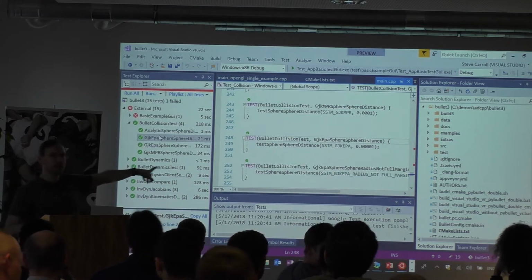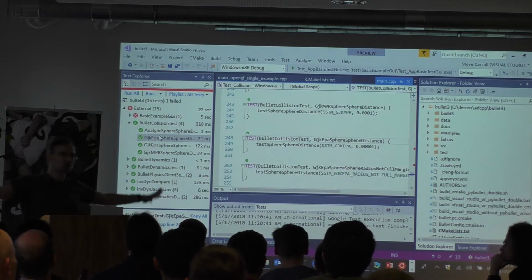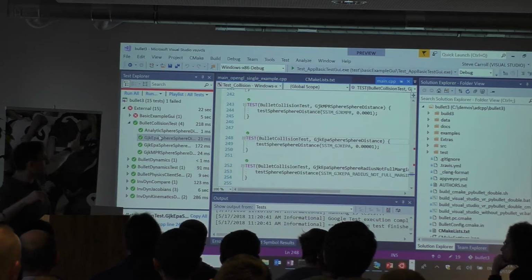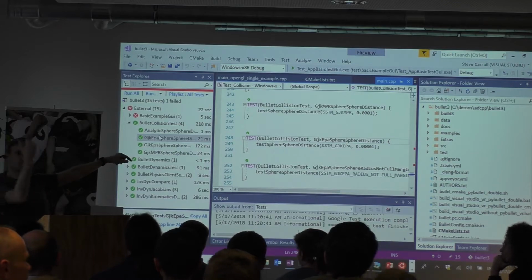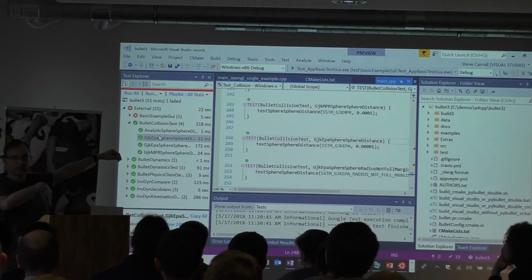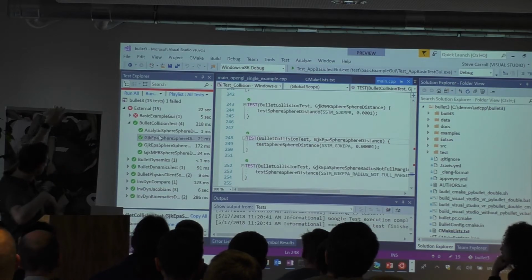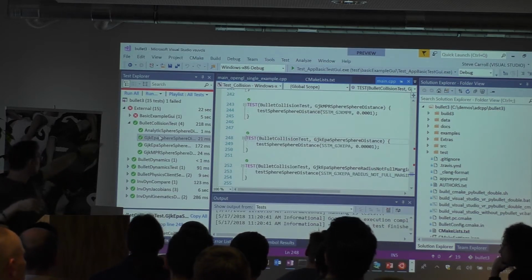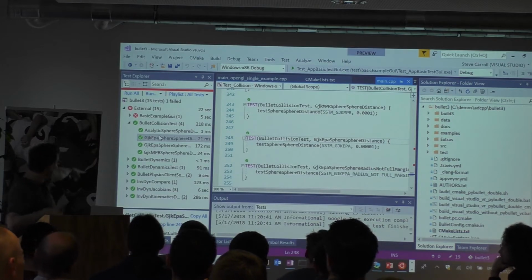All that happened there while I was subtly distracting you is that when you build, the Unit Test Explorer will scan your build, looking for Google and Boost tests or MS tests, and then it will populate this window on the left. You can mix and match. We don't care. We'll find them, and then we will run them.